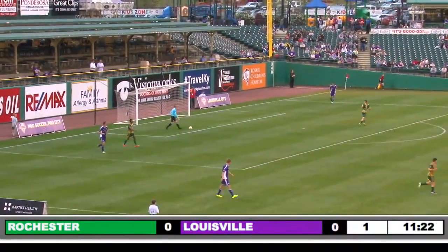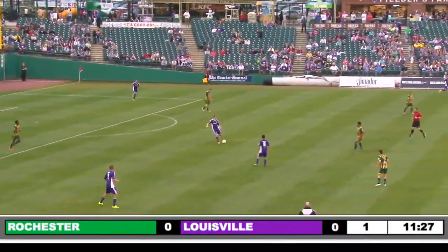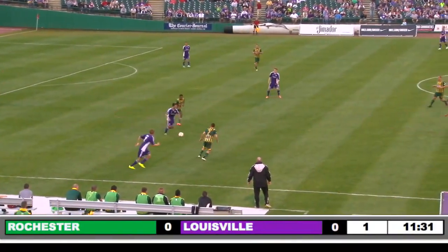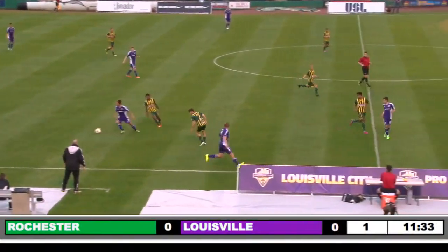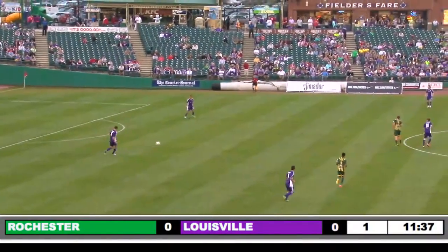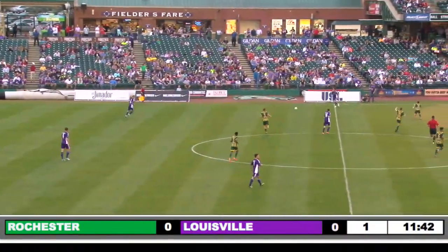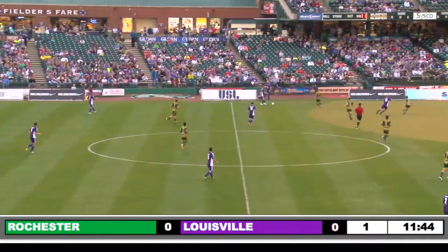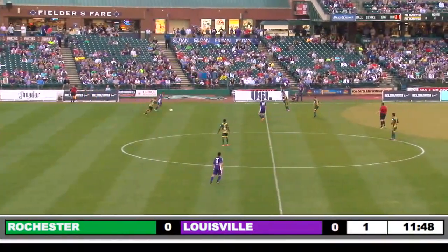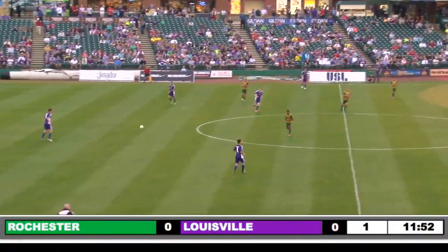Again, Louisville City doing a great job of not pushing up too far to put themselves in a dangerous position with this Rochester counterattack. Again, working out of the backfield. They seem to be so far favoring going to West right now, as they've called his name quite frequently tonight. Rasmussen.